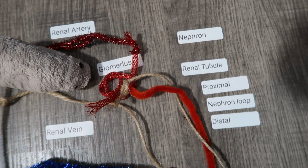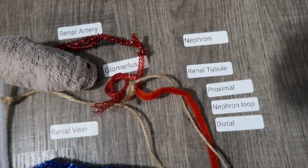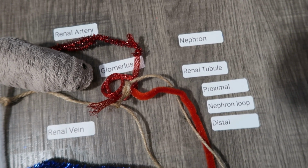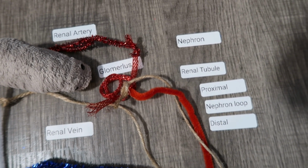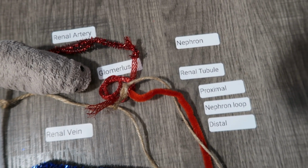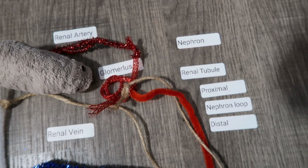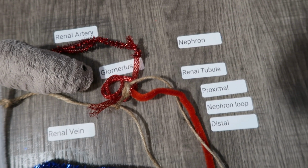Now, 1% of that filtrate of your blood will continue on through the tube system, and that gives the body enough time to figure out within the kidneys whether it wants to keep the stuff that's in the blood or to get rid of it and keep it in the tubes to get it out of the body. So filtration only happens at the glomerulus, the Bowman's capsule as it's also called.